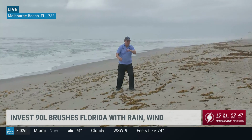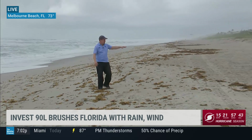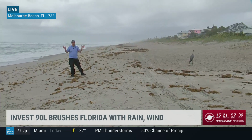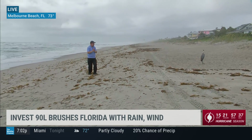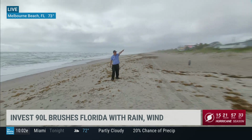Oh, by the way, I need to correct myself. I thought this was a sandhill crane. It's a great blue heron. It's been hanging out for about an hour and a half, and I appreciate everybody touching base on social media and correcting me. And look at all the pelicans now flying over the beach.